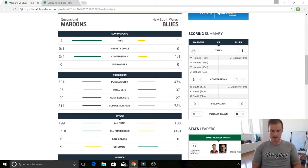Over on the right-hand side of the screen, Val Holmes scored a hat-trick, their first 3, with Wallace wrapping the show up. It was made interesting by the fact that Dugan scored so early in that second half to get it to 12-6. But once Queensland recaptured that, it was definitely all Queensland for the last 20-odd minutes. You could just tell in the body language of the Blues.